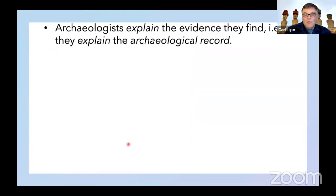So a couple of things to know about archaeology. Archaeologists are scientists. We study fantastic things, things that can often be conceived of as inexplicable. But in fact, the point of archaeology is to explain the inexplicable, explain the mystery. And what we do is we explain the archaeological record, where the archaeological record is the material remains, the stuff that people left in the past that we can study in the present to figure out what must have happened in the past. So we're scientists in that sense.